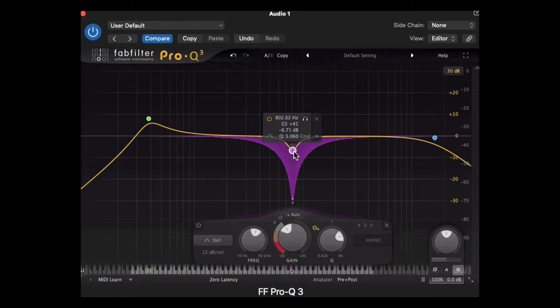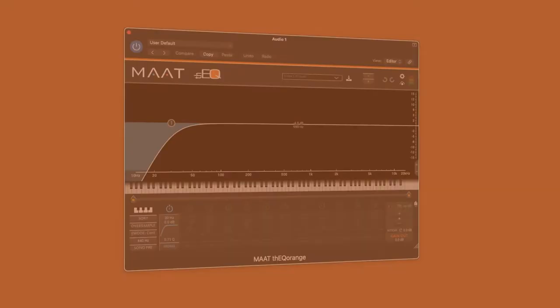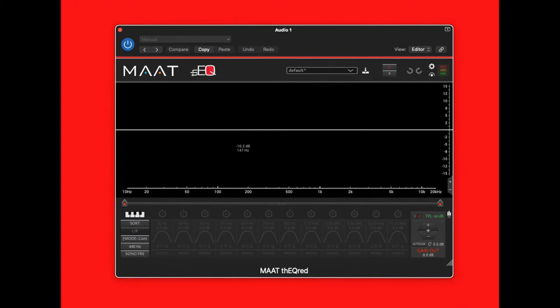Let's point out some things about the MAAT EQs. There are three EQs. One of them is called the EQ Orange. This one's fantastic for low end and mid-range cleanup. Really good for suppressing noise. Phenomenal for mastering. EQ Red, on the other hand, is a bit more artistic in nature. You can think of this as a colorless correction EQ.